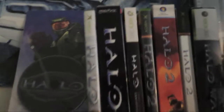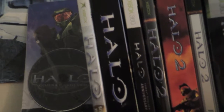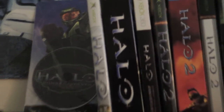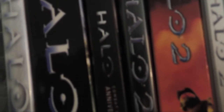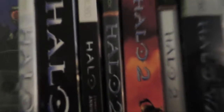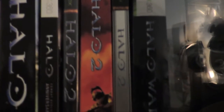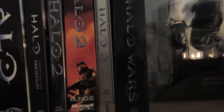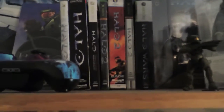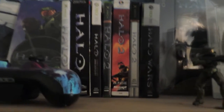Okay. So over here we got some of the Halo games: Halo 1, Platinum Hits, Halo 1 PC, Combat Evolved. This might be hard to see, I can't really tell. Anniversary. Got Halo 2 then, Halo 2 Vista, Halo 2 Limited Edition, and Halo Wars Limited Edition. Actually, probably one of the, I don't know, not one of the first, but either way, fun one.